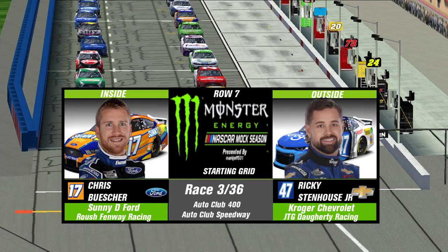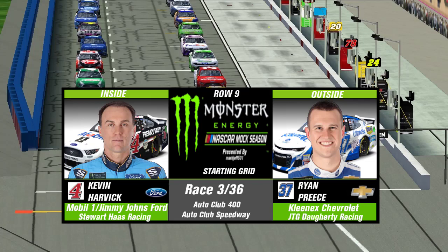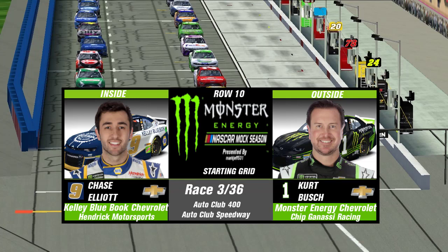Row 7 is Chris Buescher in his Sunny D Ford Mustang, and Ricky Stenhouse Jr. in the 47. Row 8, Ryan Blaney, who ran in yesterday's Xfinity Series race, with Clint Bowyer still seeking his first top 25 finish in 2020. Row 9 is Bowyer's teammate Kevin Harvick in the 4, and Ryan Preece in the 37. Row 10, Chase Elliott driving the Kelly Blue Book Chevrolet next to this year's Daytona 500 champion Kurt Busch.